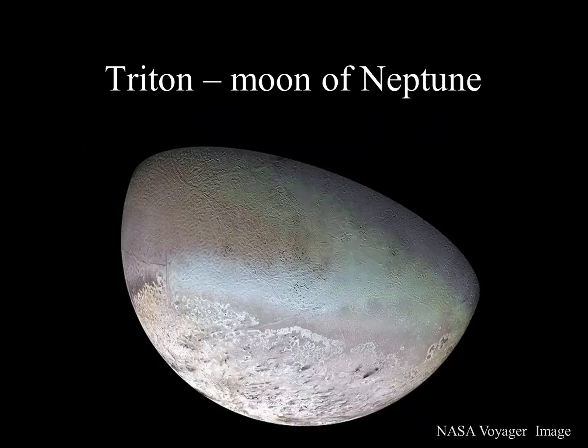Similar to the moons of Mars being captured asteroids, Triton is likely a captured Kuiper belt object. Because of its retrograde orbit, we believe Triton passed too close to Neptune in its orbit, and instead of orbiting the Sun, it began to orbit Neptune.